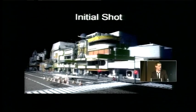But it's all particles. Every building contains 1 million particles, and the street and the lampposts too. Each building going down the street is 1 million, and we needed to explode them one by one.